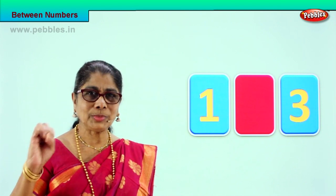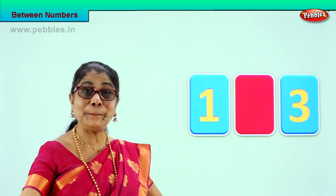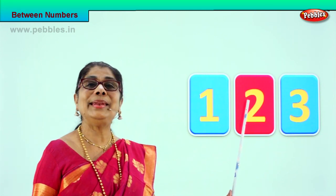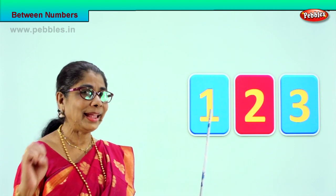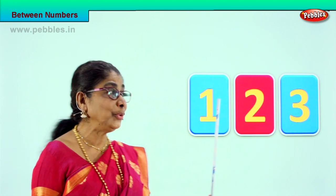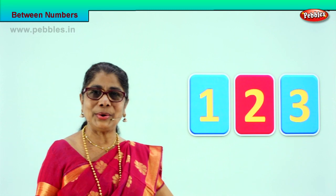Shall we count? 1, 2, 3. Beautiful. So what is the number that will come between 1 and 3? Number 2. Very clever children. So number 1 here, and then after 1, 2, then 3. So you learned between 1 and 3, number 2. Now you have 1, 2, 3, all the numbers in a row. Lovely little game, isn't it?